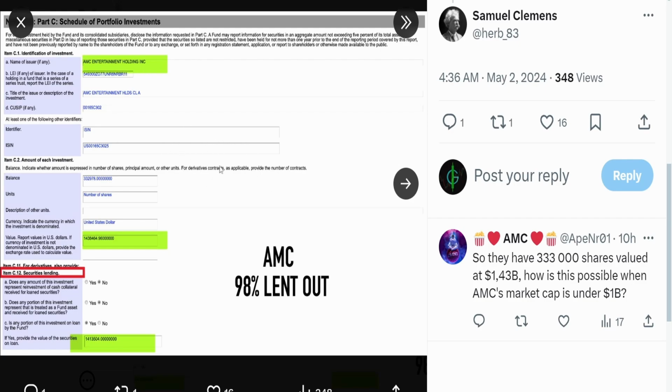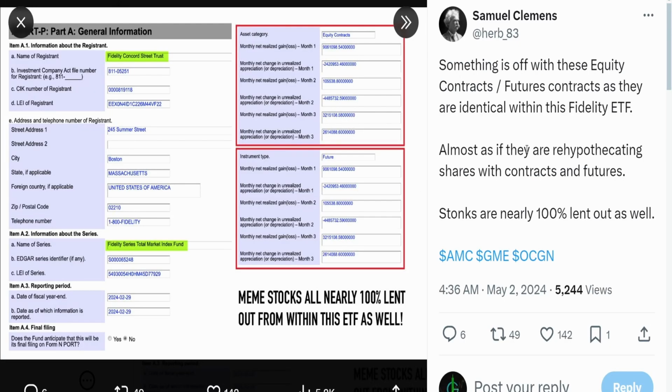this ETF. But more about this is that we've known that these shares can be used multiple times. And so even if we take it as an example, if there's only 100 shares in this ETF, they can actually use these 100 shares multiple times and short it by 5,000 shares, by 10,000 shares, by 100,000 shares. And that's exactly what they are doing now as we see them rehypothecating shares with contracts and futures.